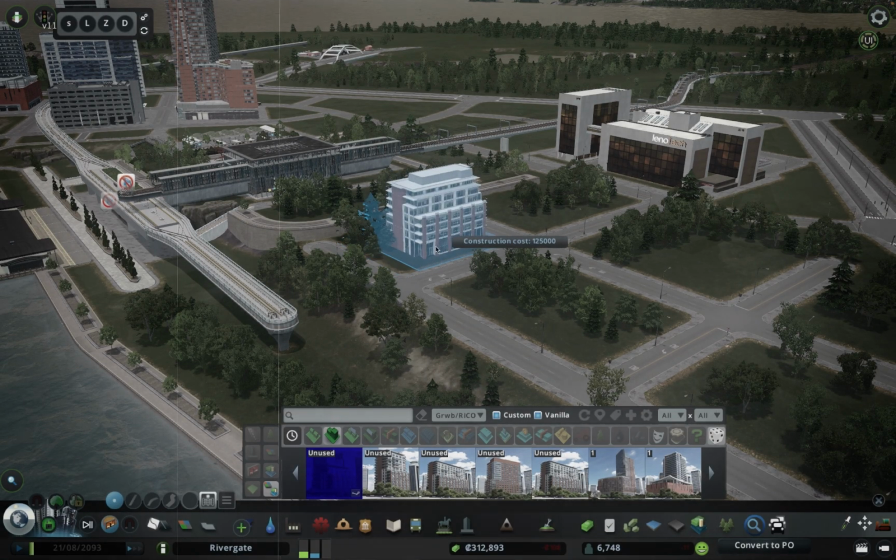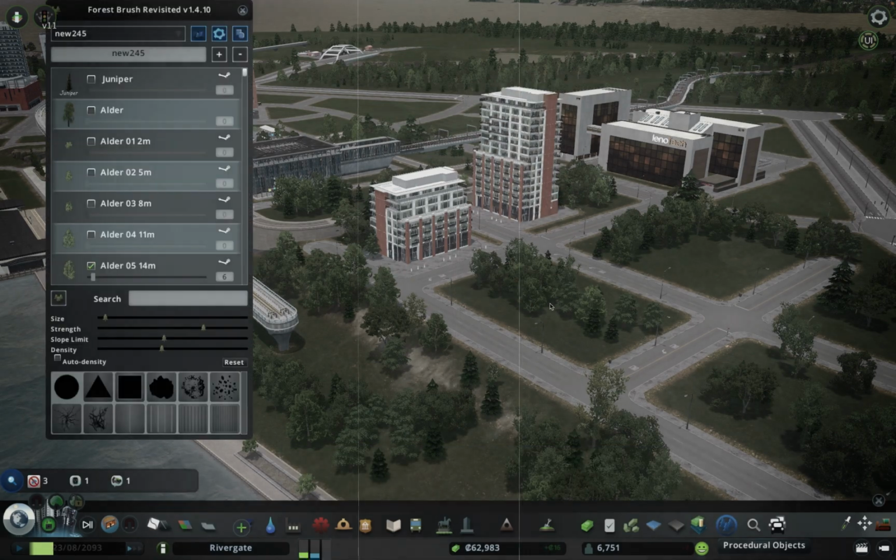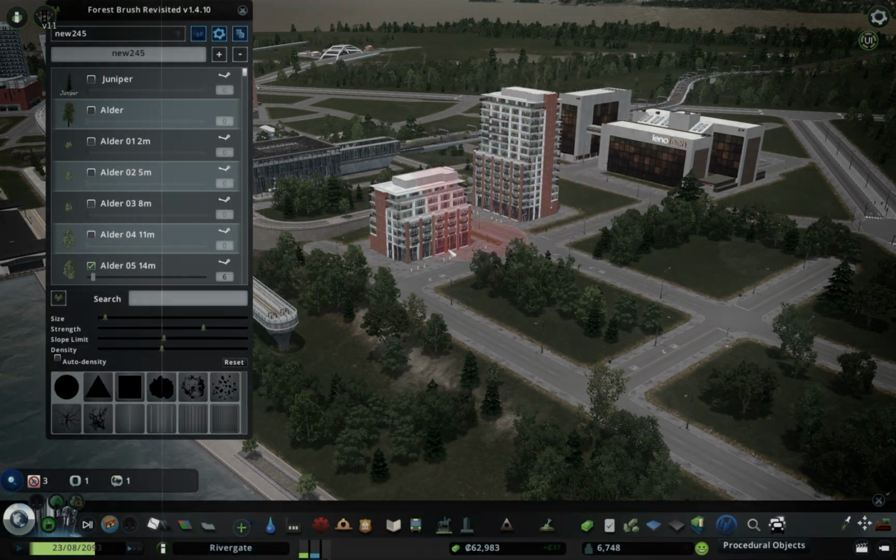Previously on Rivergate, I stuck these two condos on this side of the train station to make some residents travel to this side so I can see which paths they take. We never finished it. Let's finish it now.